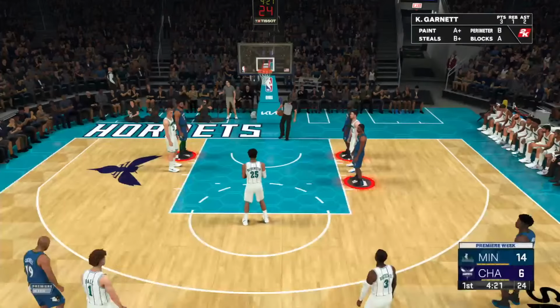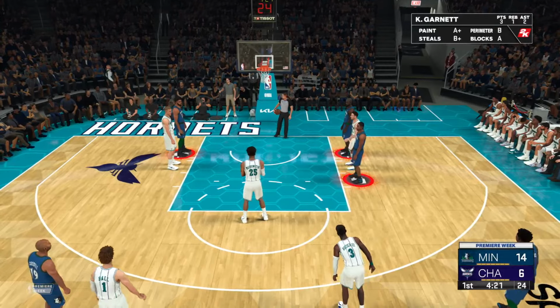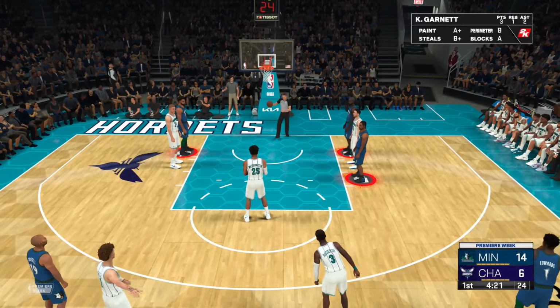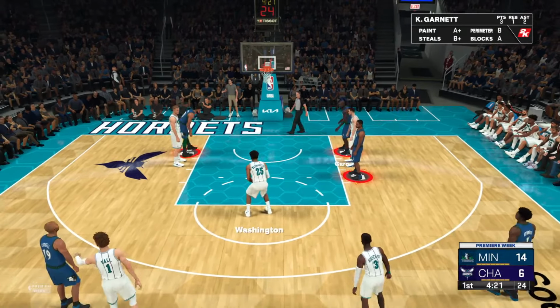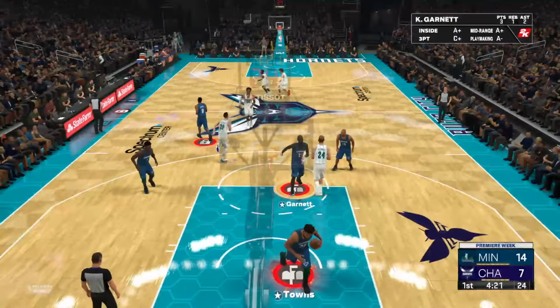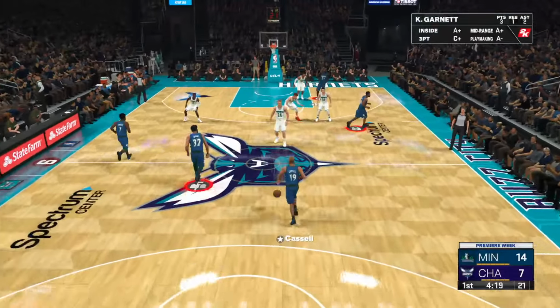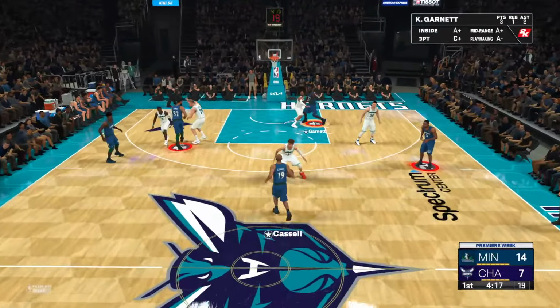Defensive foul. So it'll be P.J. Washington shooting. First personal foul is on Kevin Garnett. Charlotte shooting their first free throw tonight. At the line for your Hornets, P.J. Washington. That free throw is good from Washington. Minnesota leading by 7.